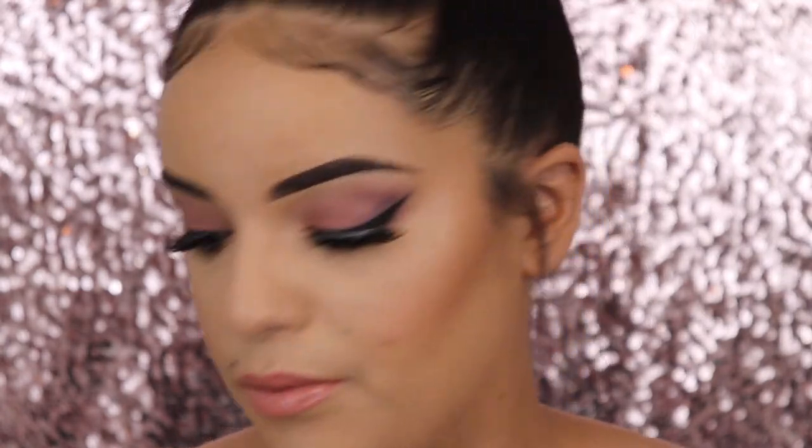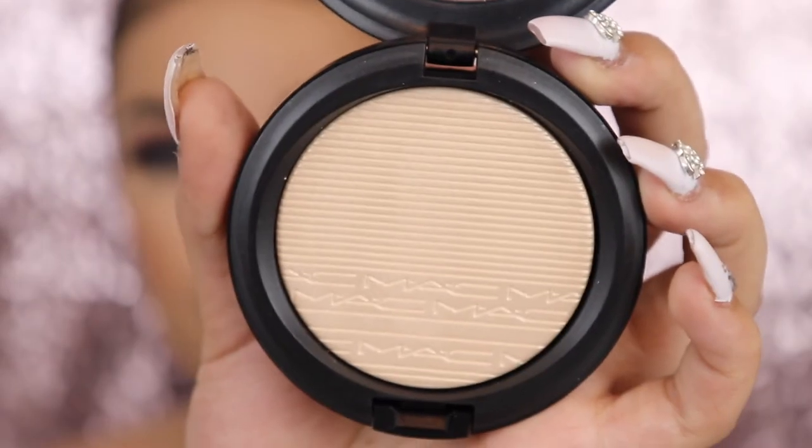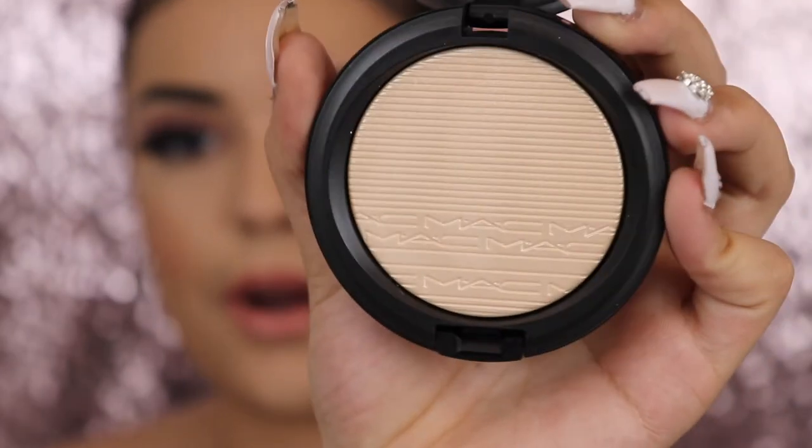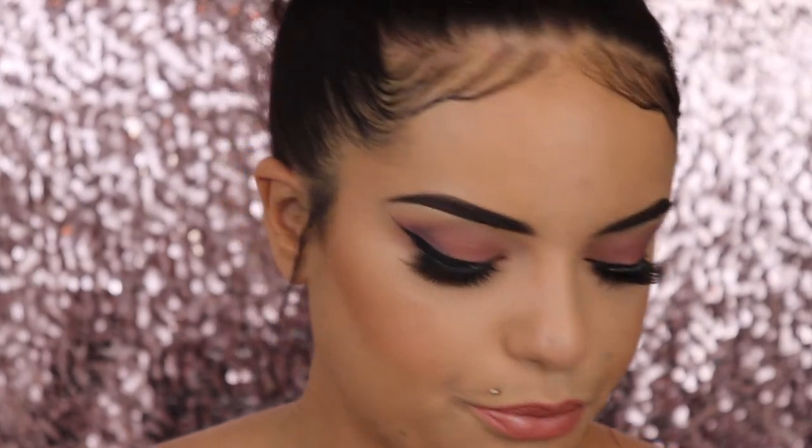Basically what this does is just makes it go from a matte lipstick to a glossy lipstick. So the last step is to apply our highlighter, because we can't forget about that. It looks like this. It has that goldish tone to it, but it also has that light tone, so I was like, okay, I'll just try it out.